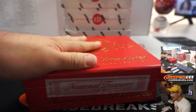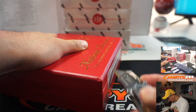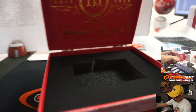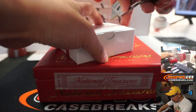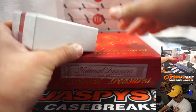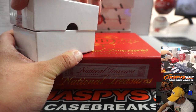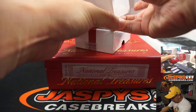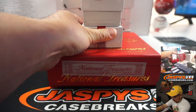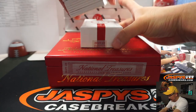Different boxes this year. It's sort of a leather finish this year. Pretty fancy. Got a redemption on the bottom.